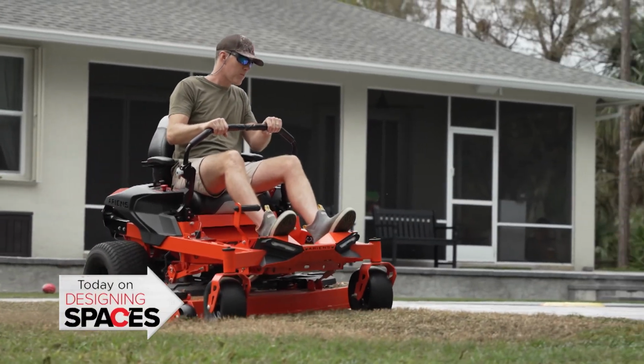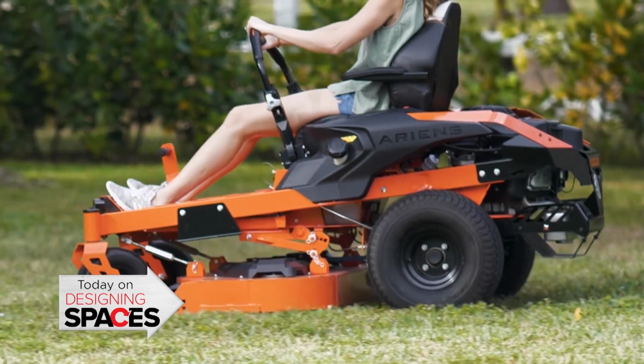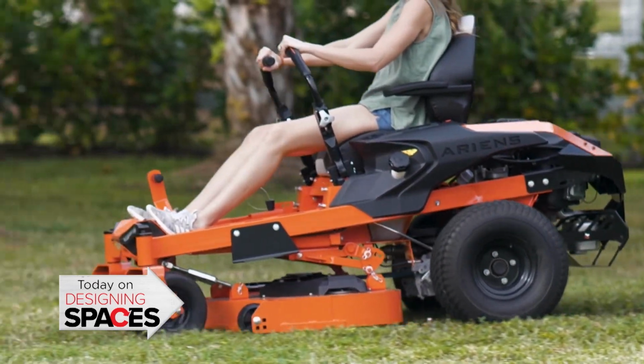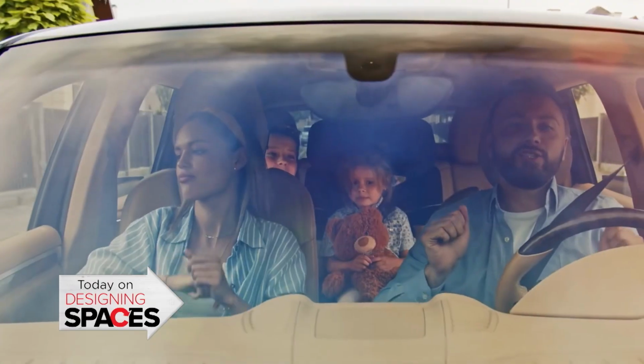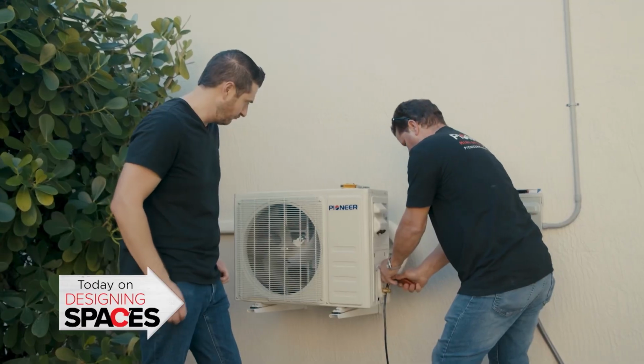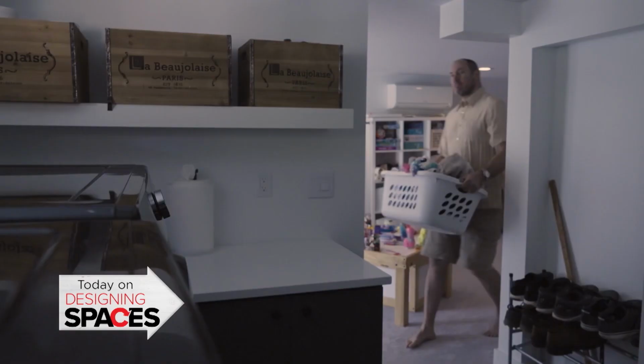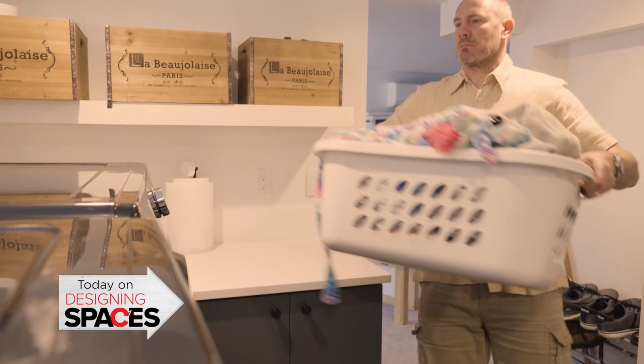Today on Designing Spaces. The grass is greener and a lot easier to cut when you're using a zero-turn mower from Ariens. A new cleaner, healthier way to get and keep that new car smell. Just chillin'. How to keep your house cool when the temperature heats up. And updating your home's lighting systems. Time to design.